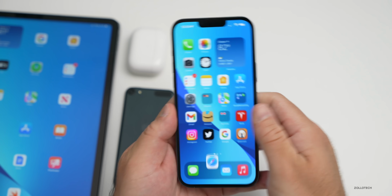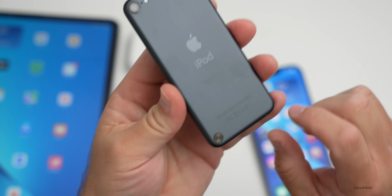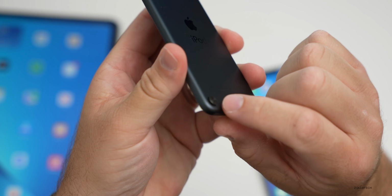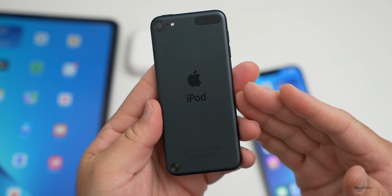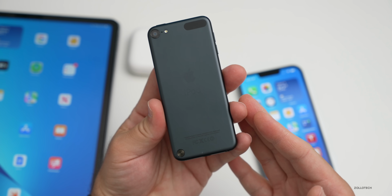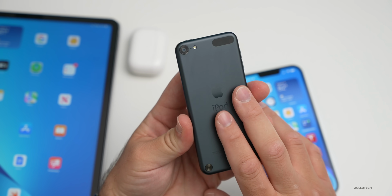While Apple discontinued the iPod Touch a couple weeks ago, it was still live on their website for some time. This is a 5th generation with the little thing here where you can attach a lanyard and use this as a camera. This is something that was discontinued and has now been completely removed from Apple's website. So it's no longer there, and it looks like the iPod is done 100%.